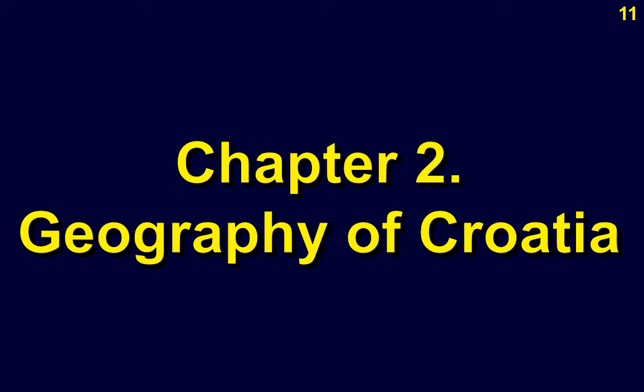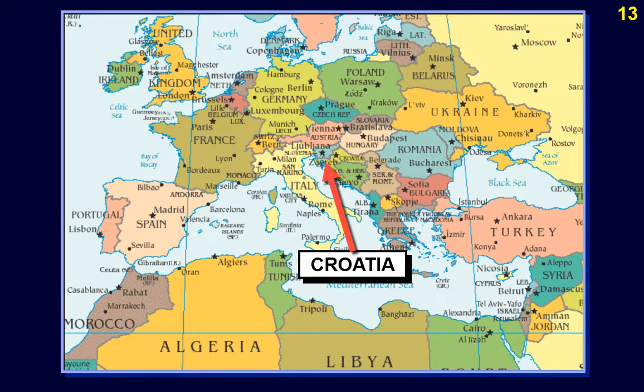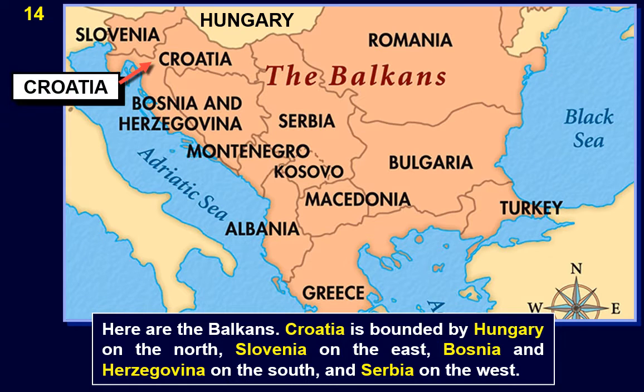Chapter 2. Geography of Croatia. Croatia is in the Balkan region of southeastern Europe. Here are the Balkans. Croatia is bounded by Hungary on the north, Slovenia on the east, Bosnia and Herzegovina on the south, and Serbia on the west.